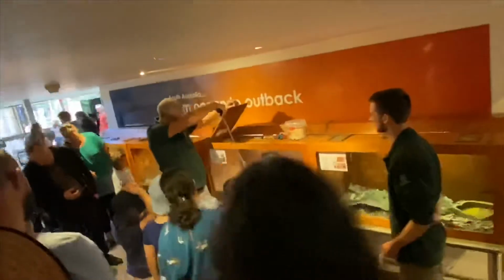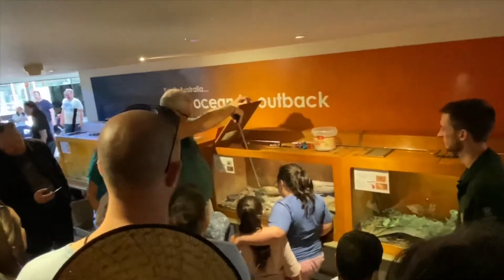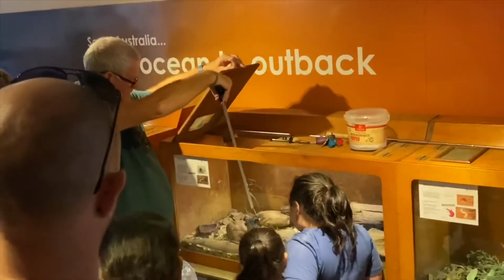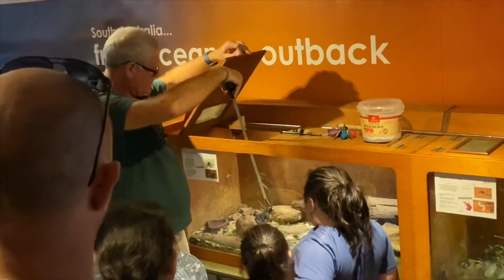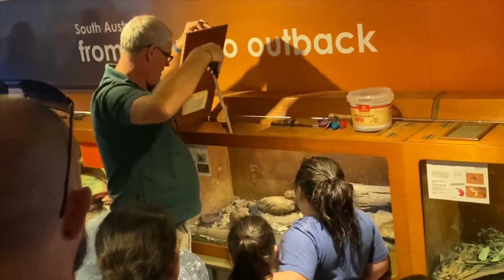Do snakes eat poison frogs? Not usually, no. We don't have any here in Australia. But we do have an introduced one that's causing a lot of problems, and that's the cane toad. Alright, I'll just pop that there.